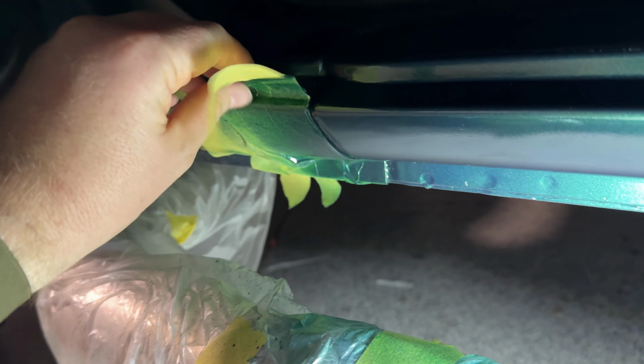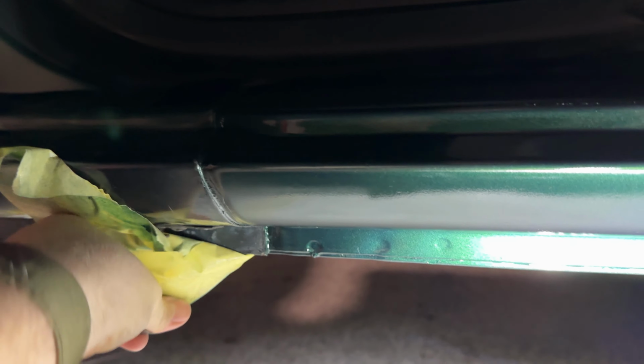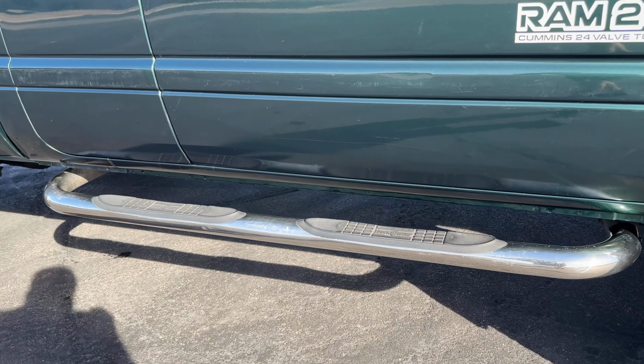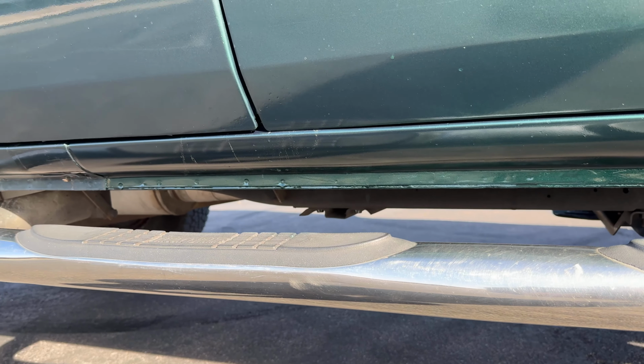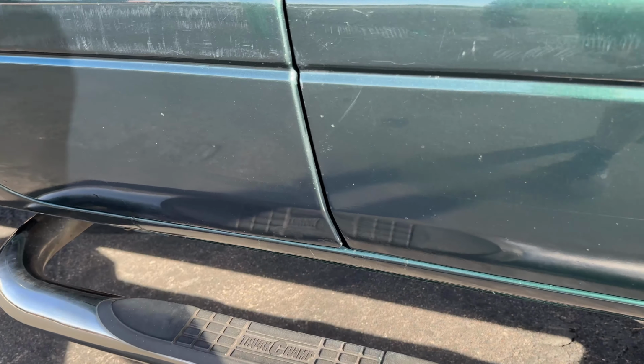I'll show you guys in the daylight, but it's night now. Just taking this last bits off here and kind of seeing what it looks like, and color match isn't too bad. Guys, here's how it turned out. Not too bad, but can't really tell if there was rust there. It looks pretty decent, honestly. Just a little bit right there where the Bondo kind of came off, but this is way better than what it is, so I'm happy.